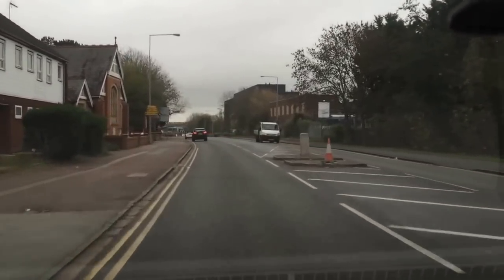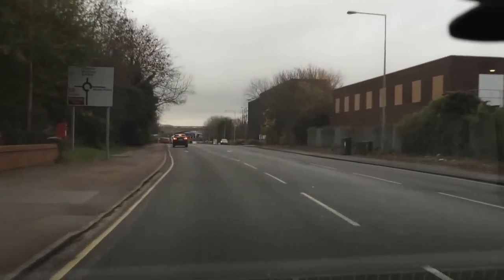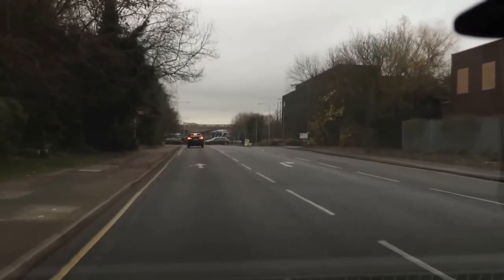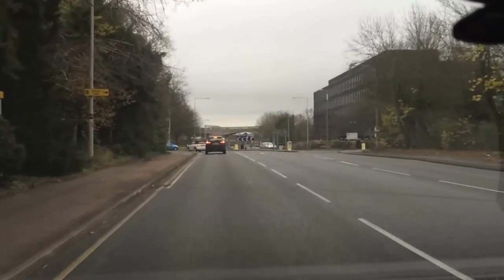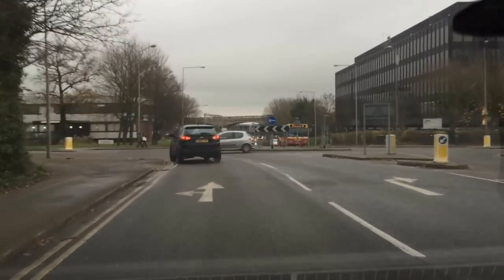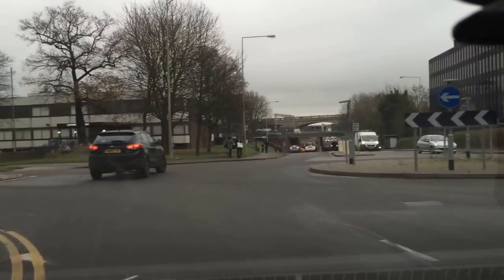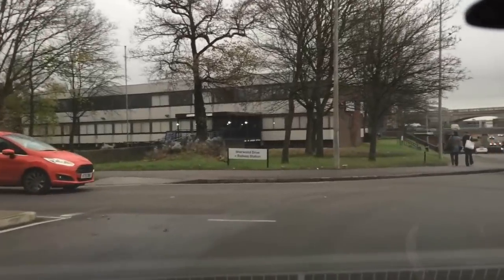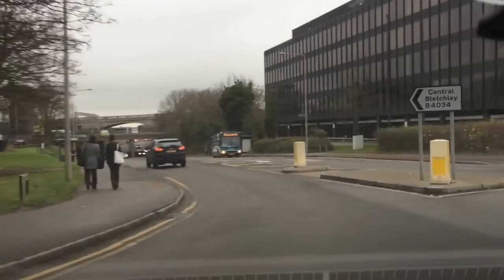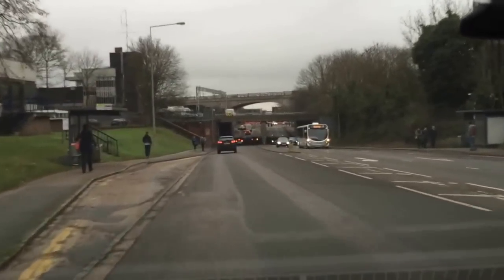And I'm just following the signs for Bletchley, which is straight on, central Bletchley. So I'm slowing down to this small roundabout. It's not a mini, it's a small one, so it does require your mirrors and signals to come off. And stick to your left lane when you come off it as well.